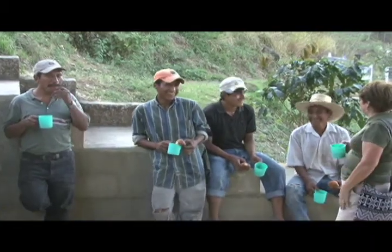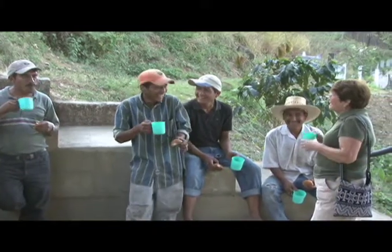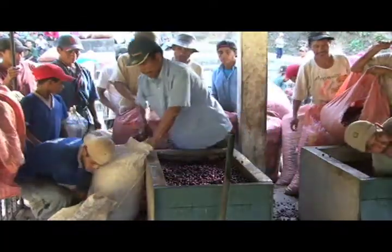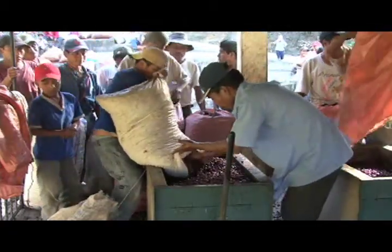Migulena shares some fruits of the day's labor with her farm hands who have spent the past several hours picking cherries and prepping them for shipping out to Portland Roasting. Workers dump their burlap sacks of freshly picked cherries into containers where they are weighed and quantified.